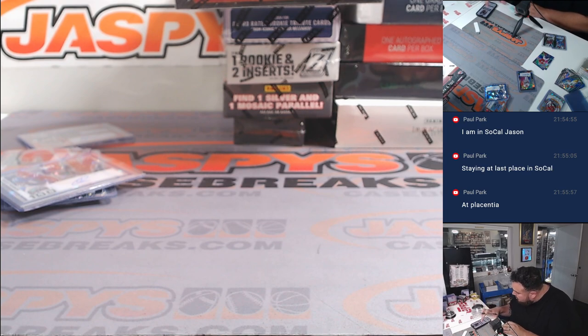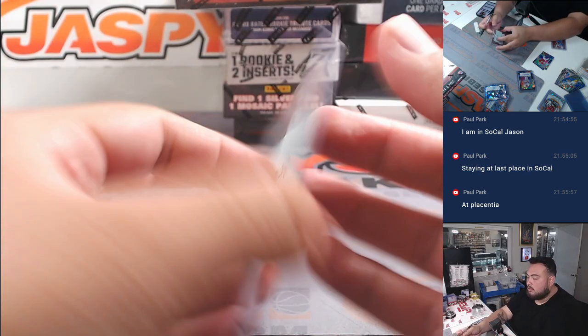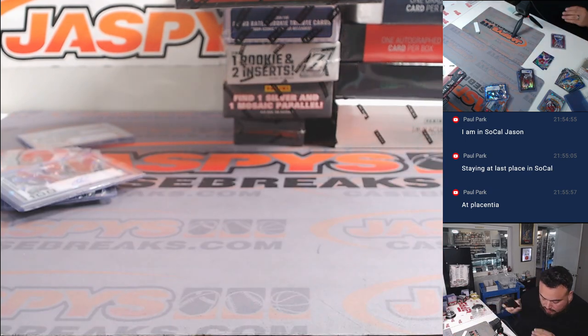Drafted in the first round, actually. So he's a pretty big running back, actually. So there you go. A few more cards, guys. Nate McCollum. Still a Tar Heel.